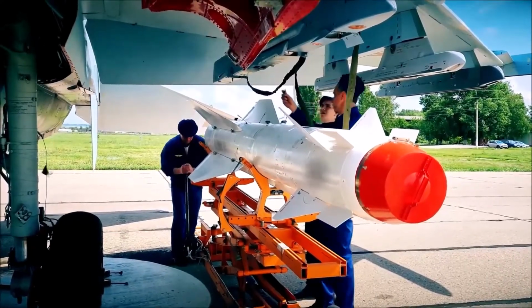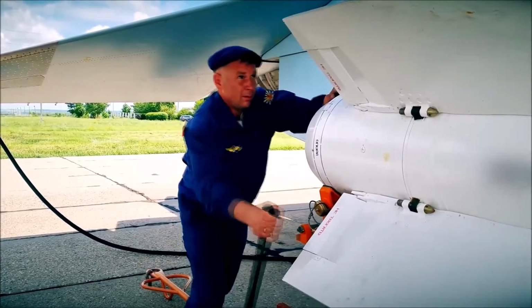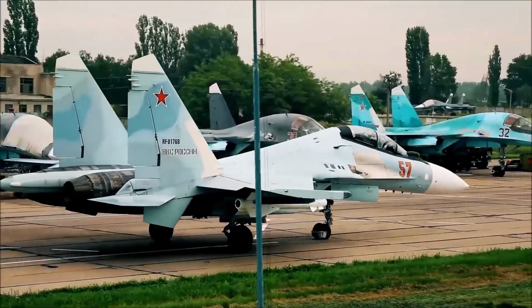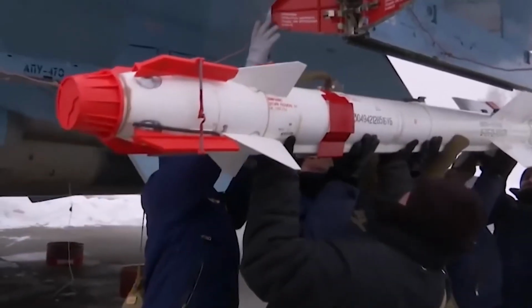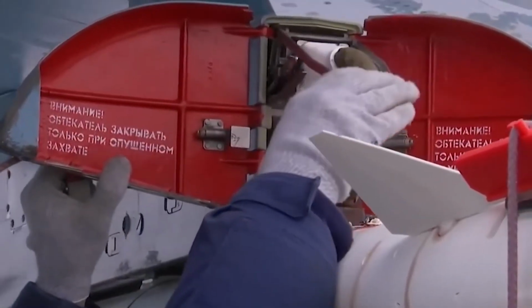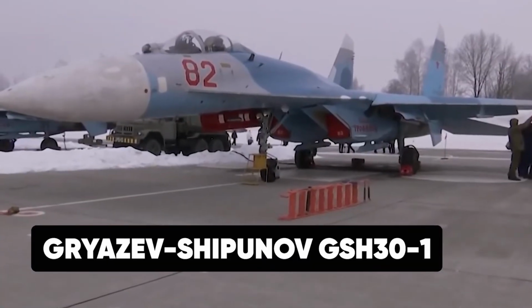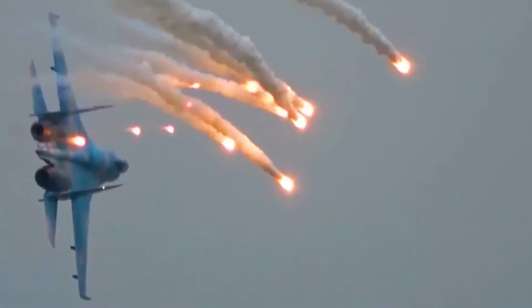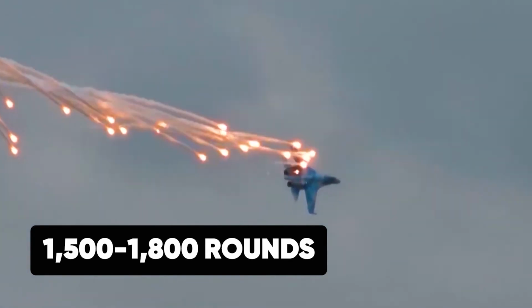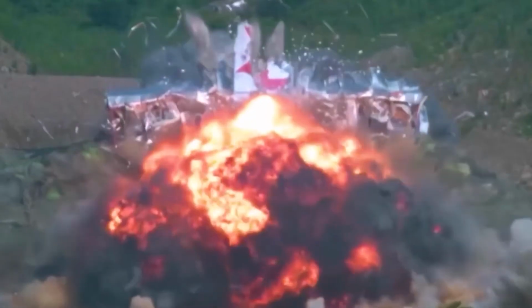Weapons system. What is a jet fighter without a good offensive arsenal? Not only is the offensive arsenal of the Su-27 good, but it's also one of the best in the world. The jet fighter is equipped with a single-barreled, recoil-operated autocannon known as the Gryazev-Shipunov GSh-30-1. This gun is lightweight and fires about 1,500 to 1,800 rounds a minute in short, fearful, efficient bursts.